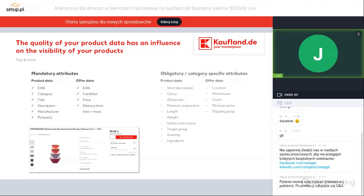A very important attribute is, for example, the short description. The short description is not visible for the customers, but it should contain relevant keywords which are decisive for the findability of your products on Kaufland.de. So for example, you should enter the keywords that a customer is typing into the search. As I said, they will not see the short description, but it will definitely help to find your products way better.